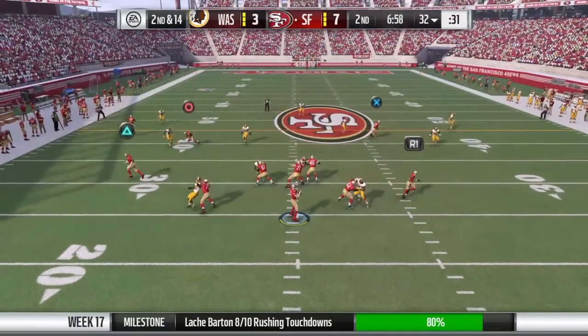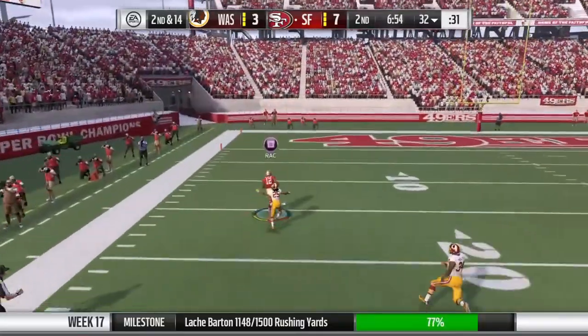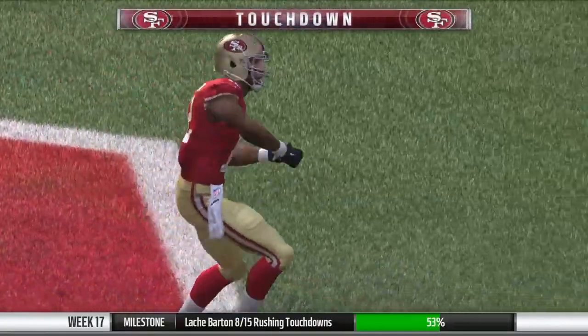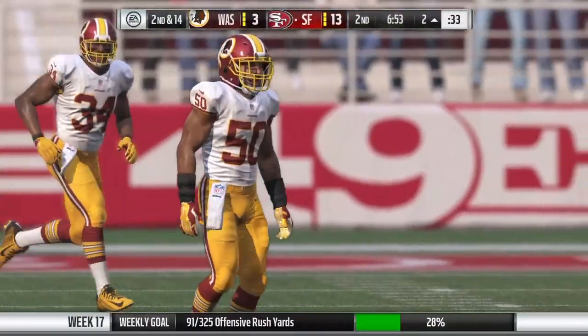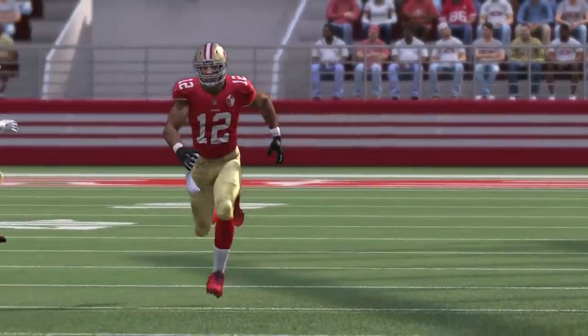From the shotgun, he'll look to throw. He's going to loft one deep left side here. This is caught inside the 15. Touchdown, 49ers. A big play there with touchdown number 12 on the year. And the 49ers are able to strike quickly for 6.